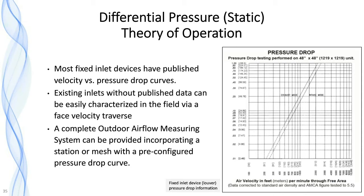So most of these fixed inlet devices, especially the manufactured louvers, have an associated pressure drop curve. And what you see before you on the right is typical of a pressure drop curve for a standard louver. With this curve, we're able to set up a system that can measure this pressure drop and immediately know what the air velocity is across that louver. Some of the existing louver inlets, I know they can get old, might not have that data to be able to characterize it at the factory. But that characterization can be accommodated for in the field with a face velocity traverse and comparing that traverse to the differential pressure measured. So we can create that. And then lastly, if there is no louver or there's no fixed inlet to use, we can provide an expanded metal that will accommodate for that.